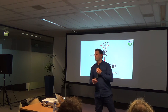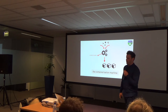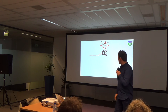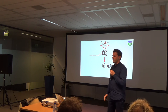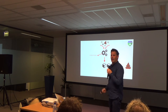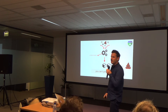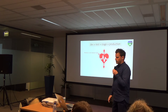If you want to run Docker in production, you have to make sure this machine is working smoothly. You push some code in the front, add a Dockerfile, and you get your image. But if I throw in garbage on top and then containerize that garbage, eventually you get garbage, just a nice little packaged one. In the end, you get angry running that in production. You can't polish a turd. Garbage in is garbage out. So if you don't get your image right, you're screwed in the end. That's what I'm going to talk about.